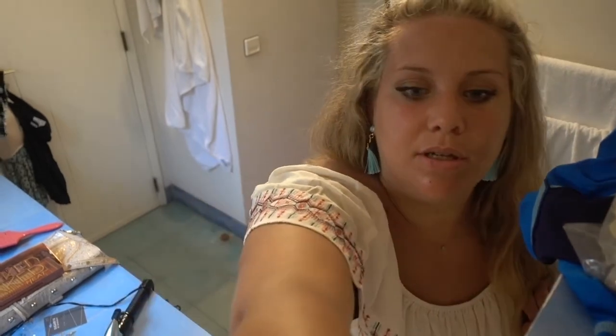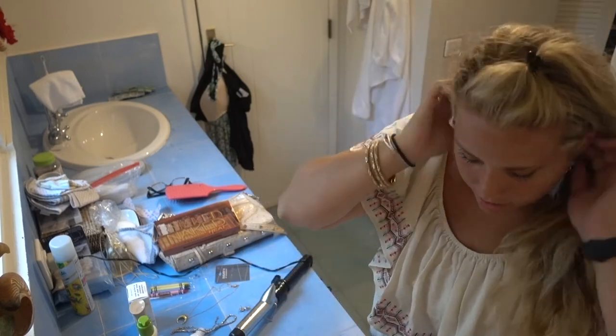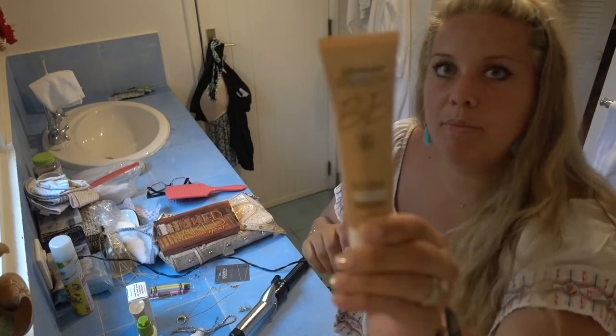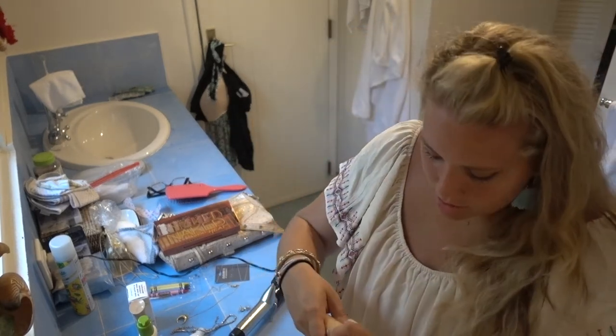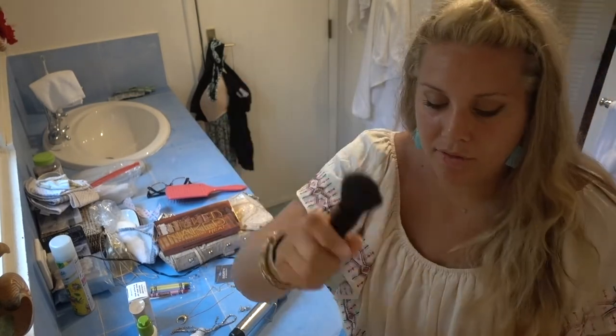Very tropical, St. Barts. So I don't know if you're gonna be able to see me. I'm gonna turn this just a little bit because I'm gonna be looking in the mirror here. I already lined my eyes and I'm going to curl my hair and fix my face. So I'm gonna put on my BB cream, which I always use here, always. I always use it everywhere, not just here. My e.l.f. foundation brush.